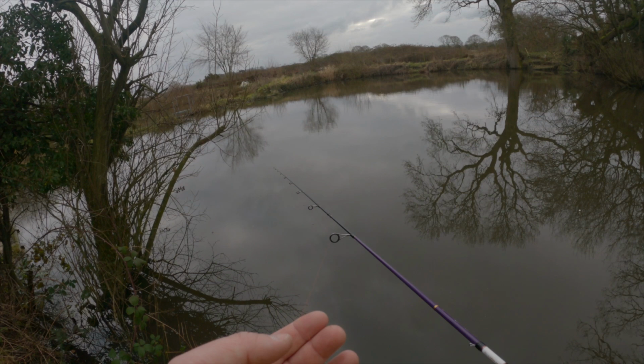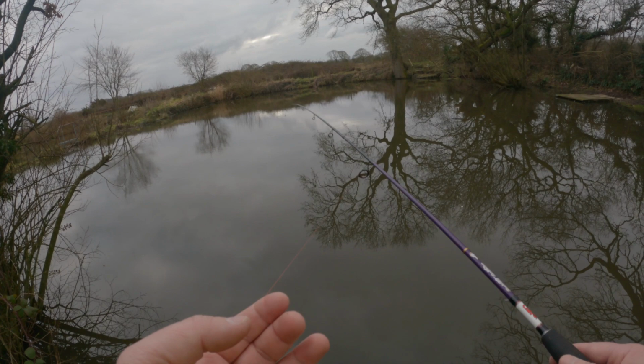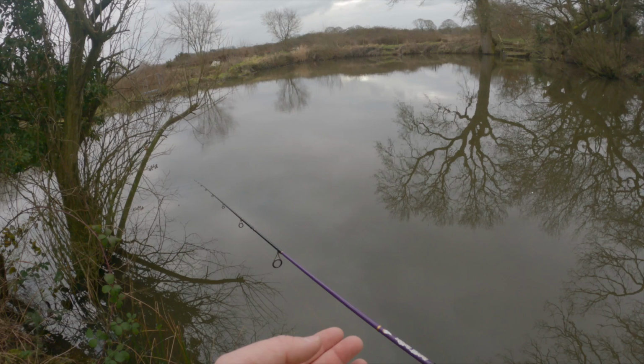Oh! That's a little bit of a bang then. I've got my braid on, so I like pretend I know what I'm doing. I've got my braid and then I've got 014. Felt like I had a little rattle under there. I've got 014 mainline on. Is that too heavy, too light, what? Who knows? There's no pike, there's only perch. So I feel like I can get away with fishing light.